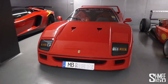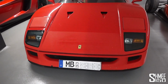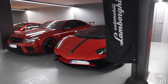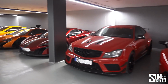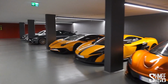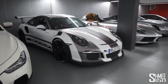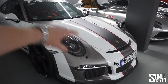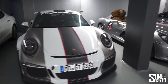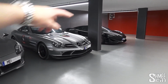Fun fact, by the way, you see that paint protection film on the front, how different it is. That's what paint protection film used to be like, completely different to how it is now. Then you've got the SV, C63, LT, P1, LT, another SV, the M4 GTS coming around, and the GT3 RS on this side. The graphics and liveries done by Printech Premium in Munich. Shout out to them. Yeah, lots of stickers, fun things, 570S.